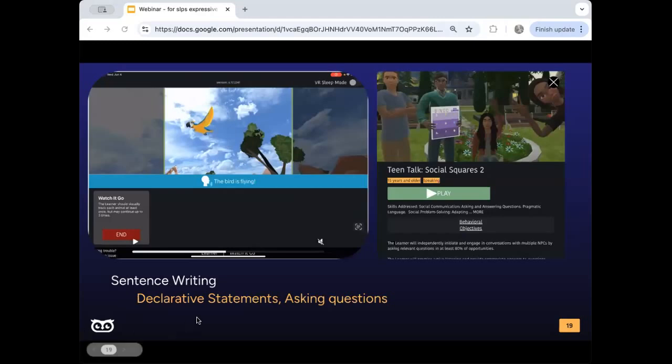And then at the sentence writing level, we've got declarative sentences. We can start with simple declarative sentences based on those. Can you describe those actions? So things like the bird is flying, the giraffe is jumping, and being able to use those carrier phrases to practice writing at the sentence level.